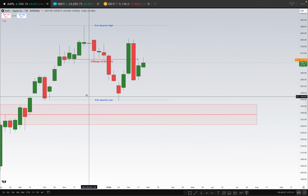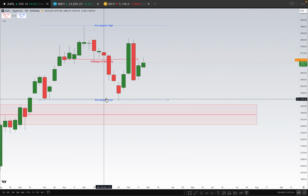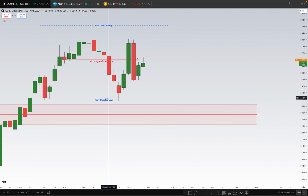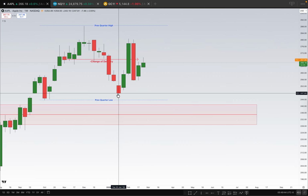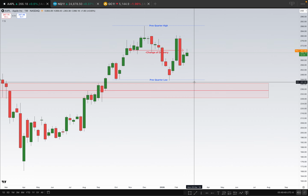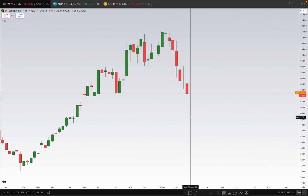But ultimately, for me, this was a run below previous quarter's low to accumulate sell side, trigger sell side liquidity, a distribution, offset distribution to these lows, and then a continued move lower. So just waiting to see if that plays out the way I'm anticipating it.